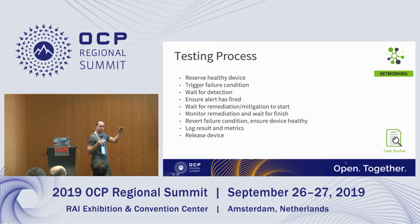Then basically this is where the automation pipeline kind of starts. We wait for it to be detected, right? Once it's detected, like I said, a signal gets created, something consumes that, so the remediation starts, it finishes. At that point, we have some sort of result, like was it successful, was it not? We've also been able to collect a bunch of metrics on the way, which is useful. But once that happens, then we revert the failure condition. We ensure the device is healthy again. We log the result and any metrics we've collected to some centralized location for analytical purposes. Then we release the device back into production, lab, the pool where it came from, so another test can run or another person can use it. High level, that's what a test is.